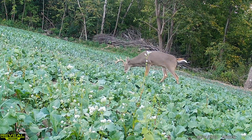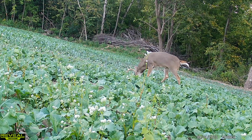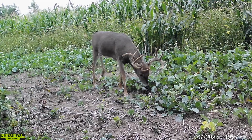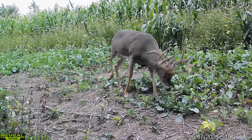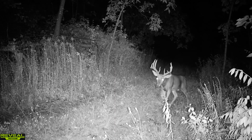Not on a major food source. You're not sitting in an area where you could expect to potentially spook deer out of when you come in, because they're already bedded in there. We're coming through an area where we're not coming through major food or bedding, of course, but we don't expect to see deer there in the early morning. It's not a transition area.